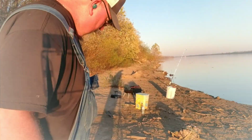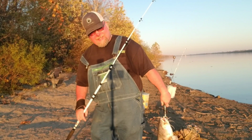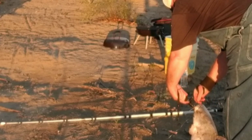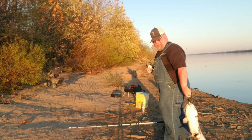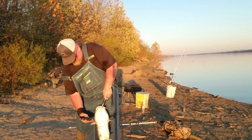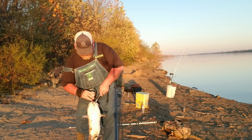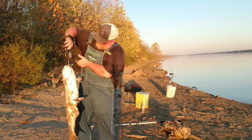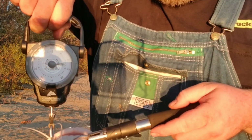Let's get this guy off the hook. Let's say it's my best cat in a while. That popped right out. I had him, but I didn't have him as good as I'd have liked. So, let's see. Looks like right at about 13. You can get a good look at that.